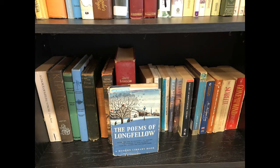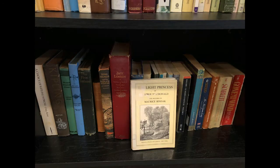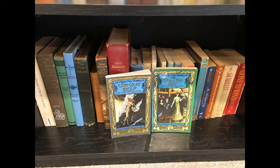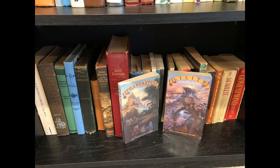The poems of Longfellow, At the Back of North Wind by George MacDonald. So these next few are by George MacDonald: The Light Princess, The Golden Key and Other Stories, and The Grey Wolf and Other Stories. These are collections of his short stories. The Princess and Curdie, Lilith, and Phantastes.